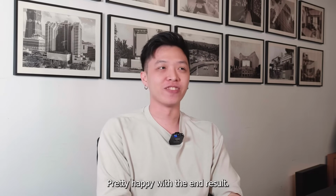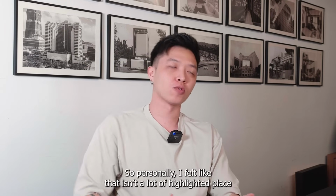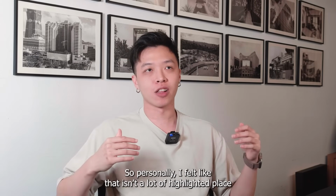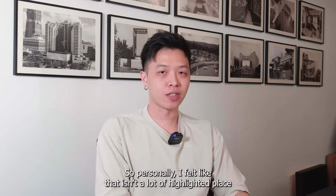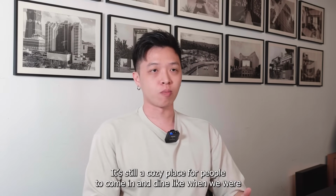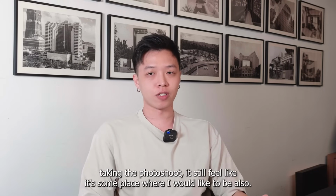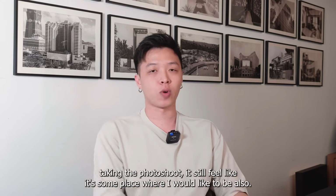Pretty happy with the end result lah. There's a lot of elements that we have made changes throughout the way, so personally I felt like there isn't a lot of highlighted place, but overall the design still comes up pretty well. It's still a cozy place for people to come in and dine. Like when we were taking the photo shoot, it still feels like some place where I would like to be also.